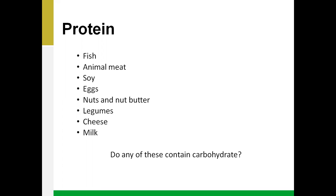So like I said, you want to pair these protein foods with carbohydrate foods to make a balanced snack or meal because it helps to stabilize the blood sugar. Now I'm going to ask you, the audience, what protein foods are the ones that contain carbohydrate? So maybe use that chat box again to contribute your answers. Are there any ones listed here that contain carbohydrates?